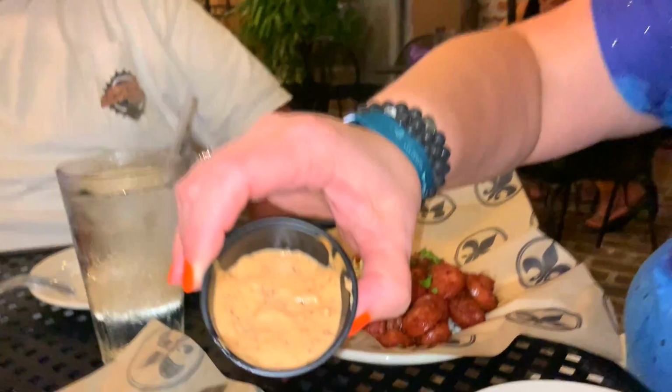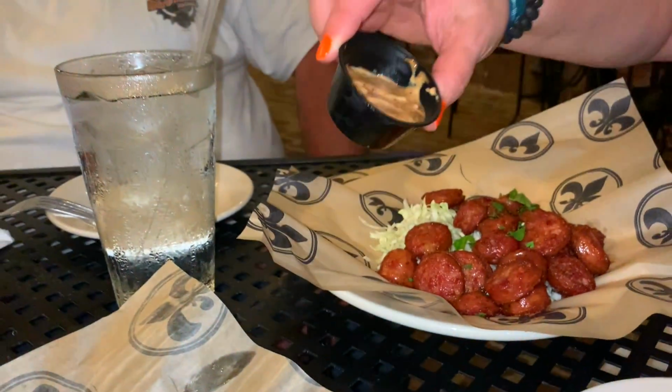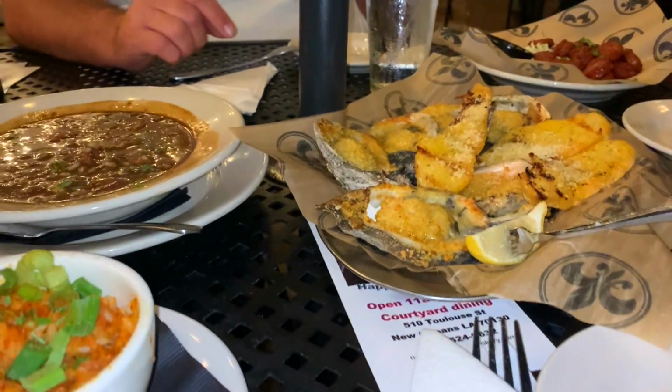How's the dip that came with it? Is that remoulade? What is it, remoulade or? It's almost like a spicy mustard. Really? I think, isn't that remoulade stuff? No. You know what that tastes like, right? Yeah, that is nice, right, but that's actually really good.